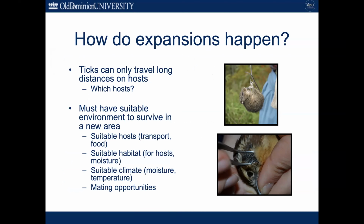They'll just sit and wait. So their travel is going to be on hosts, and their distance is limited to the distance the host goes. And even if they are on a host and the host moves, where they fall off when they're done feeding has to be suitable. So there have to be additional hosts. There has to be an environment where they can survive. It can't be too dry, can't be too wet, can't be too lots of other things.